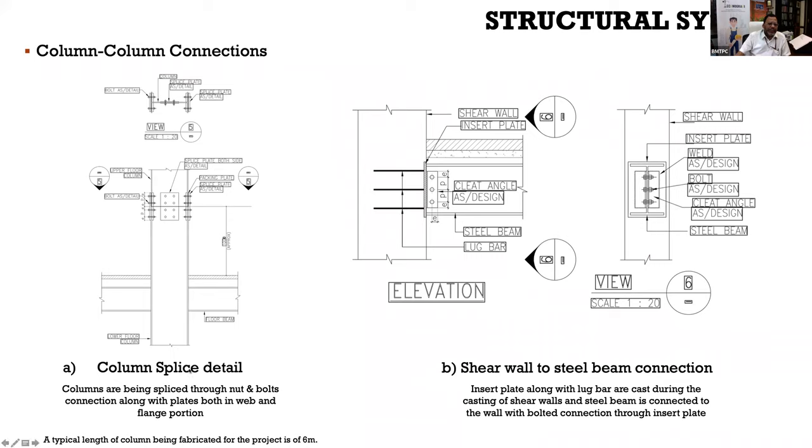So suppose you have to connect column to column, because columns, it's a high-rise structure. It's an 11-story structure. So you can't have a column length of 11 meter. Here the column height is 6 meter. So once 6 meter is done, you have to connect it with another column. So how do you connect both the columns so as to maintain continuity without sacrificing any structural integrity?